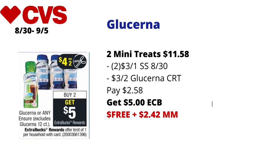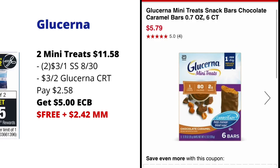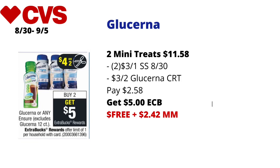Our first money-making deal is on Glucerna. So Glucerna, or any insurer excluding Glucerna 12 count, will be on a buy two, get $5 back in ECBs and a limit of one. So go ahead and pick up two of the Glucerna mini treats. They are priced online for $5.79 each. So your store prices may be higher or lower, so adjust your math.